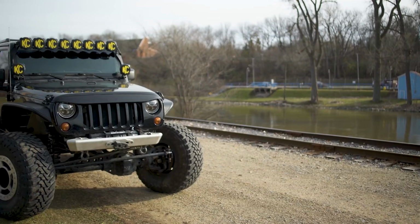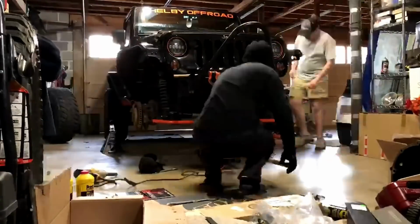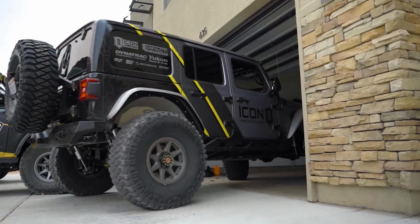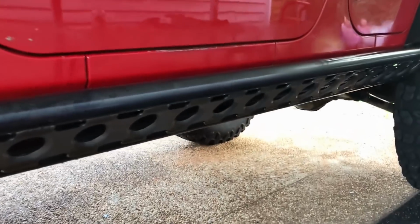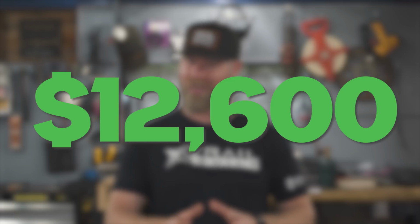All right, so where are we at? We have the 37s, the lightweight beadlock wheels, a high performance 3.5-inch lift, front and rear recovery bumpers, a nice heavy duty spare tire carrier, a Warn 10,000-pound winch, and solid rocker protection. All for a grand total of, not including the taxes and costs of the Wrangler itself, $12,600.